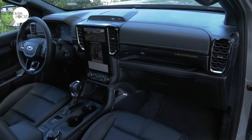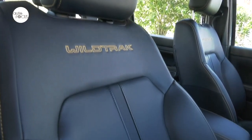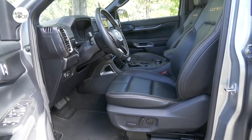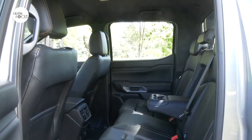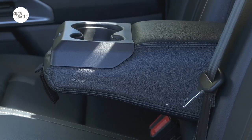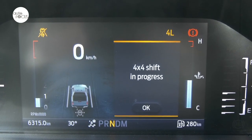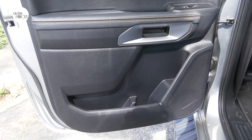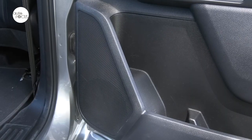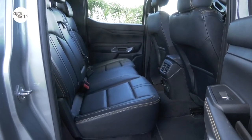The Wildtrak cabin features premium soft touch materials and an exclusive leather upholstery for seat and trim. The driver's seat is 8-way power adjustable, the front passenger seat manually adjusts 4 ways, and the rear bench seat features a fold-down armrest. The Ranger Wildtrak comes with an 8-inch digital instrument cluster, a platform for a wireless charger, dual USB Type-C and Type-A ports, and clever storage spaces that include door pockets, an upper glove box on the top of the dash, and storage bins under and behind the rear seats.